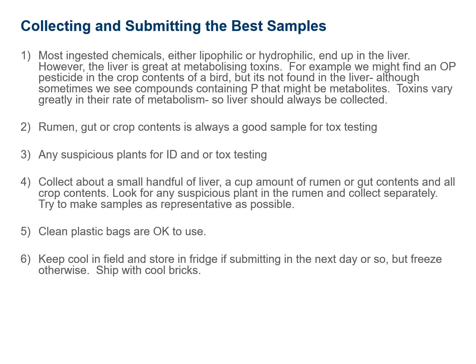Rumen, gut or crop contents is always a good sample. And any suspicious plants for ID and or tox testing. So I've put in the amounts or suggested amounts for sampling, and clean plastic bags are okay to use. Obviously keep cool in the field and store in the fridge if submitting in the next day or so, but freeze otherwise and ship with cool bricks.